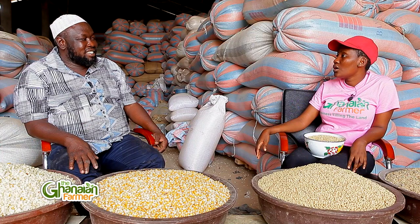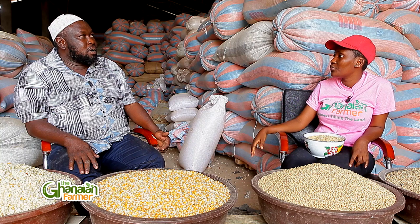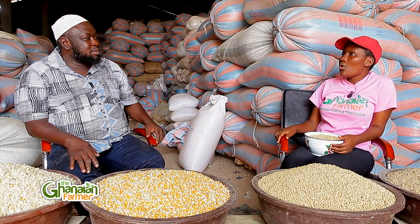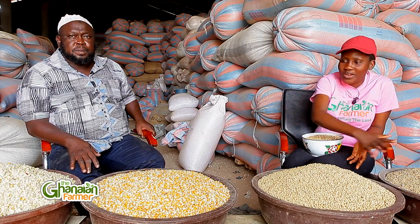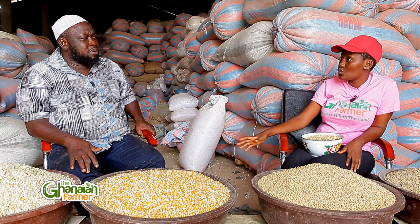Not less than 1 million Ghana cedis. I see. Okay, and how long did it take you to put this together? It was within 6 months. Okay, I see. But now, when you keep these different cereals here, how long are they expected to be here before being moved to the market for sale? Sometimes we keep them up to 6 or 8 months.